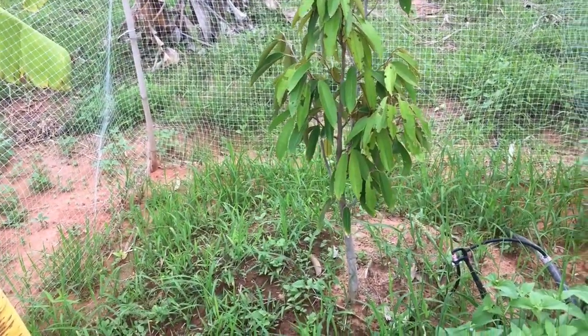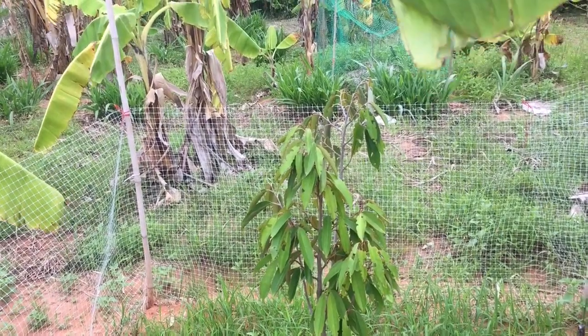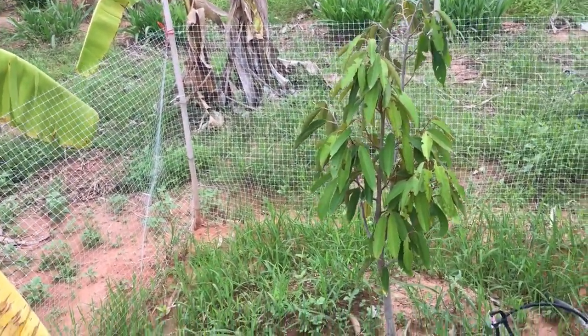Looking at the durian, they are growing fine. I looked at some other people who are growing durian in our village. Their durian is also the same size as ours, because people in our village started to grow durian at the same time.